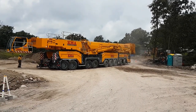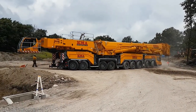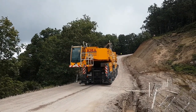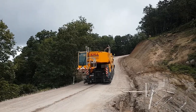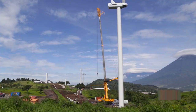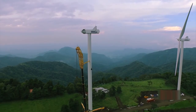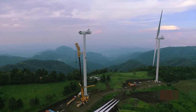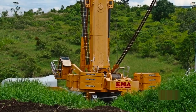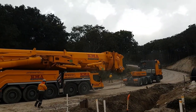Liebherr LTM 11200-9.1 Jib Crane. Another representative of the construction industry is a mobile jib crane with a telescopic boom, manufactured by the German company Liebherr, mounted on a special 9-axle truck-type chassis. This strongman with a maximum lifting capacity of 1,200 tons is equipped with the longest telescopic boom in the world. The maximum lifting height is 188 meters, making it the tallest mobile crane in the world.